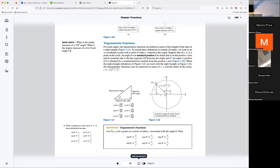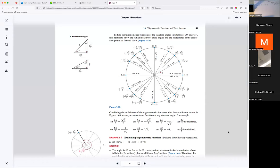And you have to know the values of these for the fundamental angles. These are the fundamental angles. It looks like a lot, but they're really just three, right? You can see by looking, the sine of 0 is 0 and the cosine of 0 is 1. The three basic angles are pi over 6 radians or 30 degrees, pi over 4 radians or 45 degrees, pi over 3 radians or 60 degrees.